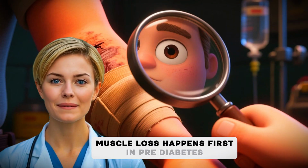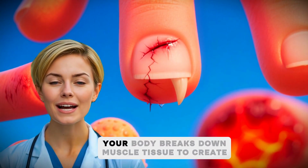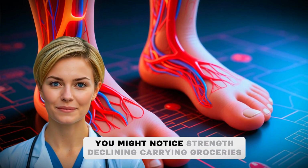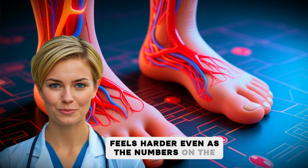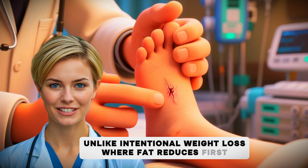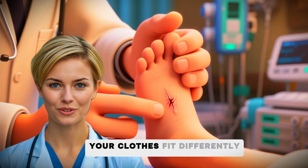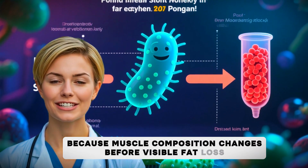Muscle loss happens first in prediabetes. Without enough insulin functioning correctly, your body breaks down muscle tissue to create energy through a process called gluconeogenesis. You might notice strength declining. Carrying groceries feels harder even as the numbers on the scale drop. Unlike intentional weight loss, where fat reduces first, prediabetic weight loss often shows a disproportionate decrease in lean mass. Your clothes fit differently because muscle composition changes before visible fat loss occurs.